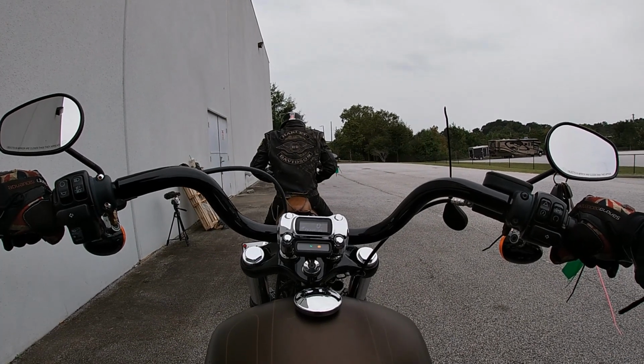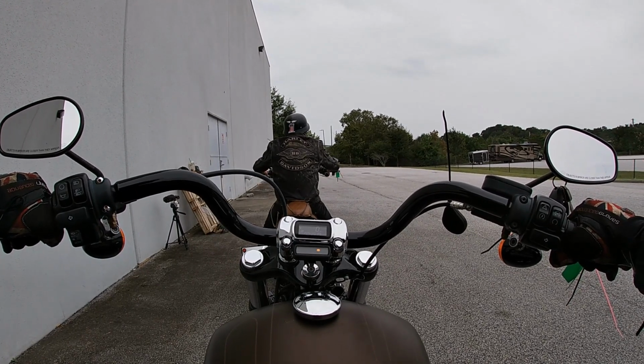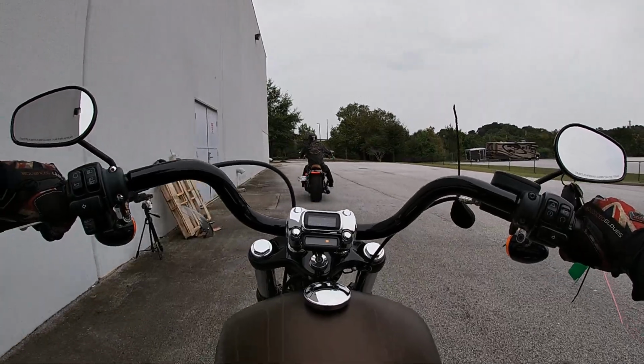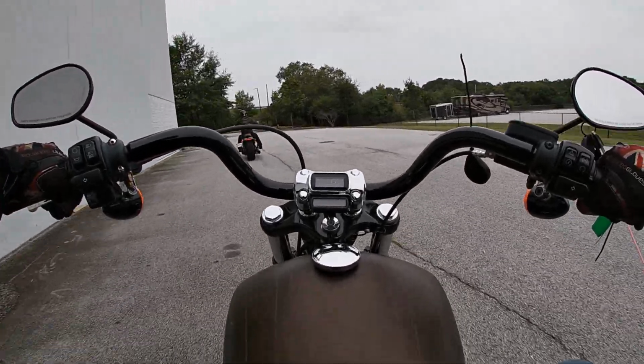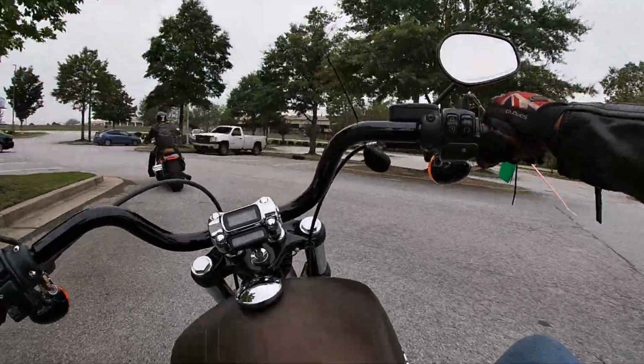Okay, so here we go on the breakouts. I'm starting out on the Milwaukee 8. Jake is on the twin cam whenever he's ready. And oh, that does sound rather nice, though, doesn't it? Those Bassani pipes on the CVO are fantastic.